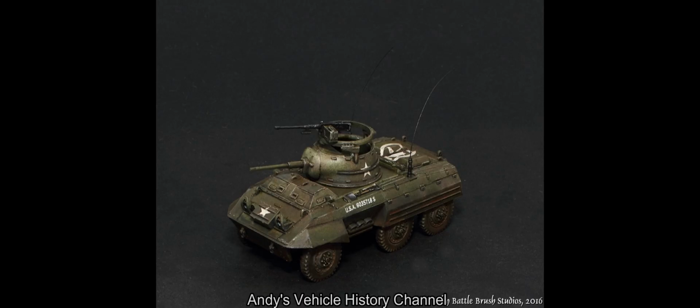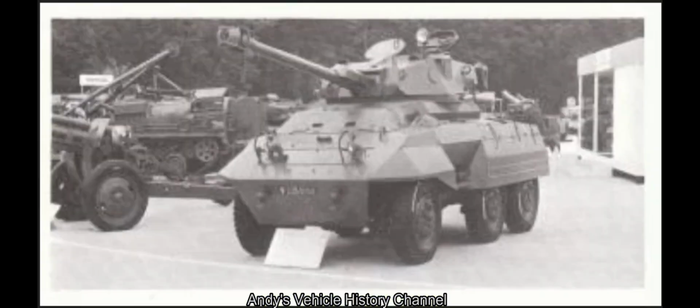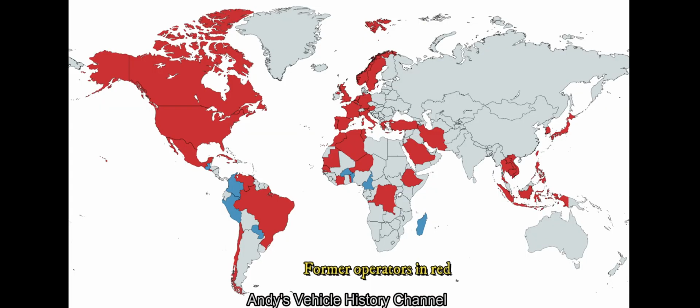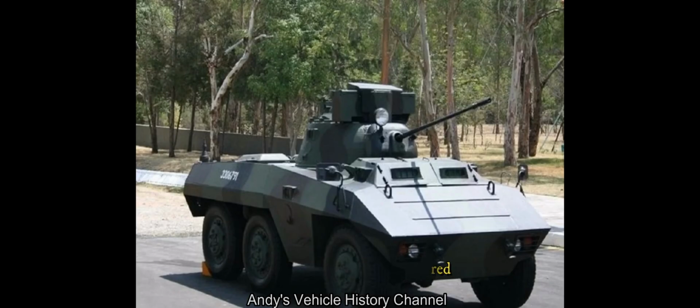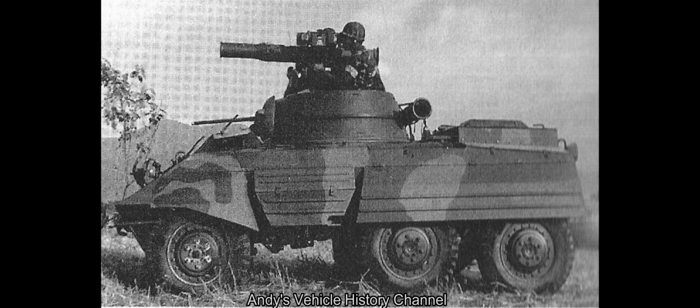A few M8s were supplied to the British, but it was not liked, as the armour was considered to be too thin. In 1973, the French demonstrated a new version of the M8, armed with the H90 90mm, 3.54-inch turret. Some 22 countries still operate the M8, including Mexico. In 1976, the Brazilian Army fitted the M8 cars with guided anti-tank missiles.